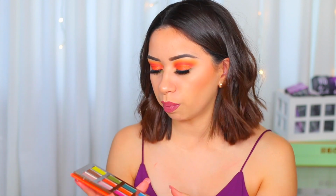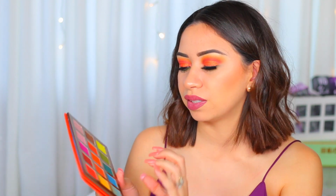And then I also love this green one. This one is the one that I'm wearing on my lower lash line. That one is called the Moss, and I am just in love with the palette. Oh, I'm also wearing the purple one today. And then this orange one right here called Fiery.